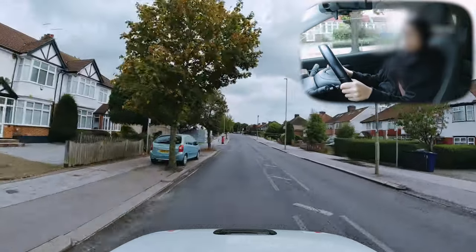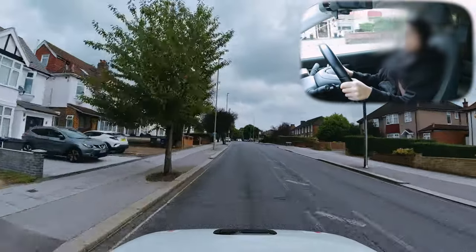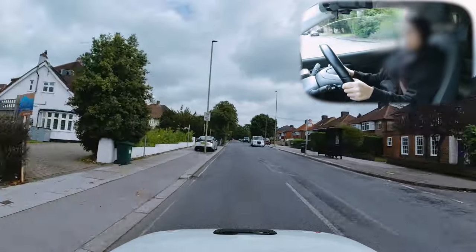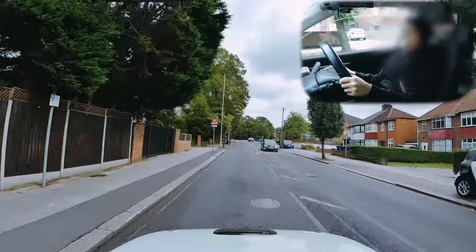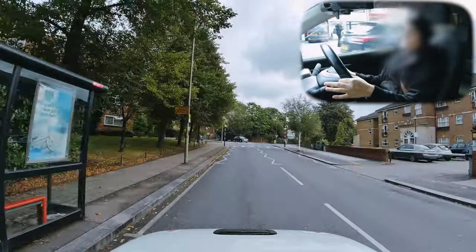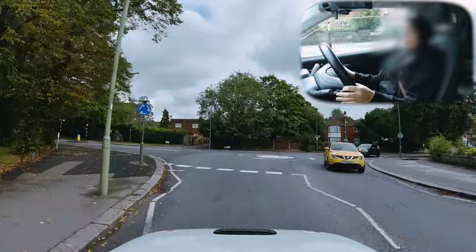After 300 yards, go left on the roundabout and take the first exit, Page Street. Then at the end of the road, turn right. Go left on the roundabout and take the first exit. Then at the end of the road, turn right.